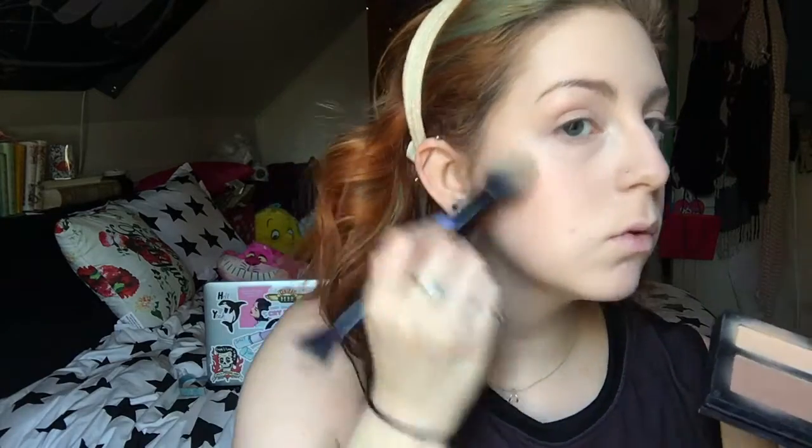And once I'm done with that, I'm going to go in with Subconscious. It's the darkest shade in the Kat Von D Shade and Light palette, and I'm going to use that to really accentuate that contour.